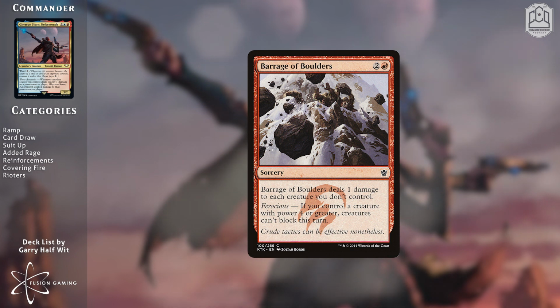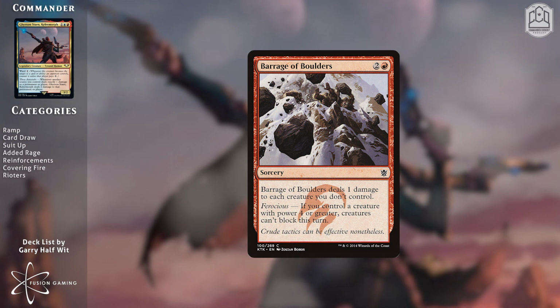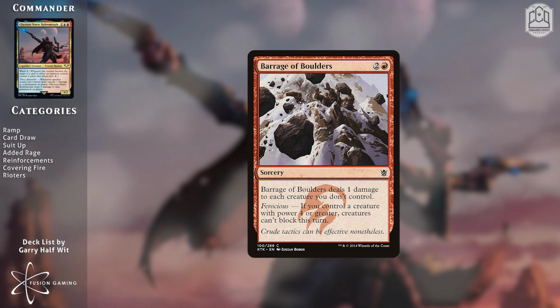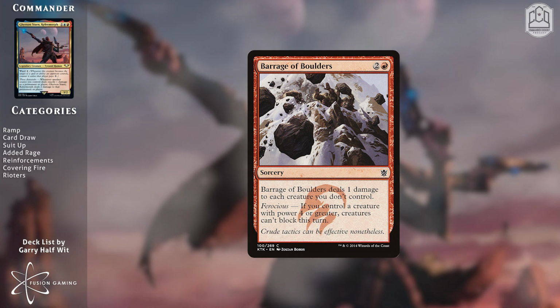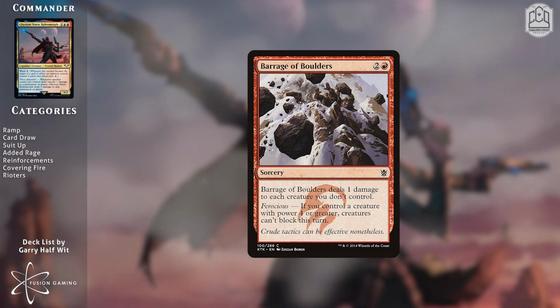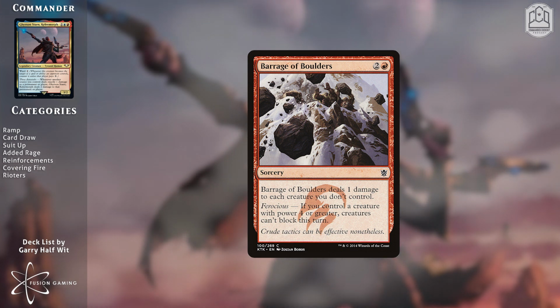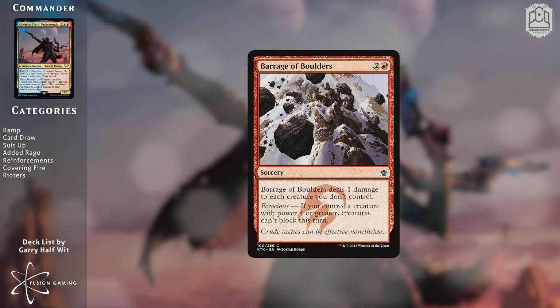1 damage to each creature your opponent controls, and it's got Ferocious. If you have a creature with power 4 or greater, creatures can't block this turn. That's a good one. So what you do is cast Barrage of Boulders when Geyerson's got a Shadow Spear or a Loxodon or a Grafted Exoskeleton on him. So then he's going to have 4 power, so nobody can block, and then you just hit somebody. Now they're having a bad day, and you're having a good day.